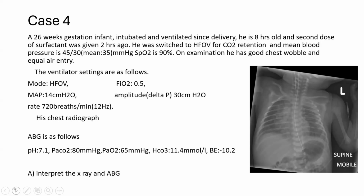Sir, the X-ray is slightly shifted, rotated. I think the film is rotated. And how is the ET tube? On the right side there are opacities, homogeneous opacities. Second, you didn't finish the X-ray yet. I mean, how is the ET tube on the X-ray? Yes, sir, the ET tube is a little high.